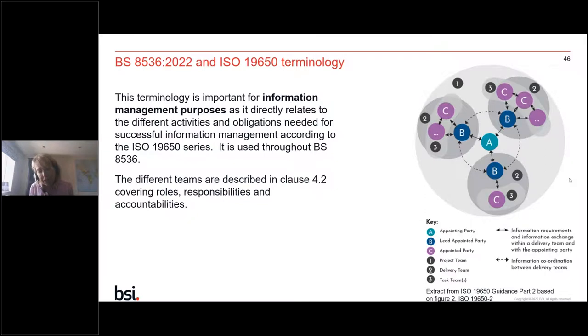And so the big all-encompassing circle, that's showing us the project team. So that's everybody involved in design construction. And then we have these sort of mini teams that are created, and these are called individual delivery teams. Now, the definition of a delivery team is somebody that's appointed by a client, and all their subconsultants, contractors that they will need to appoint.